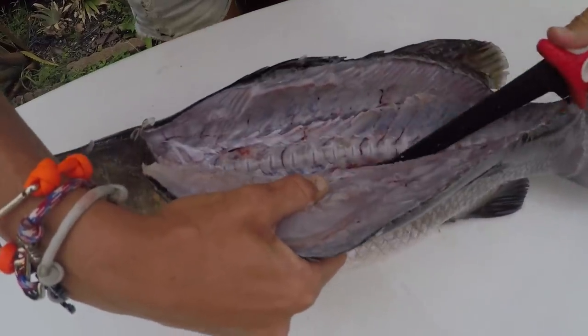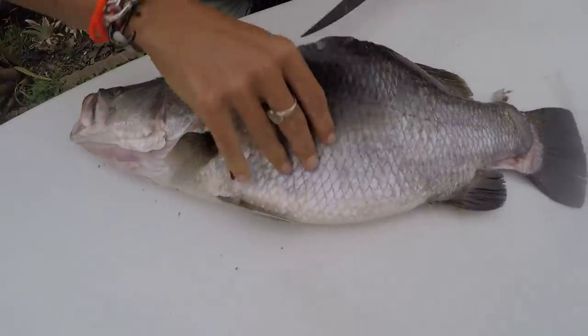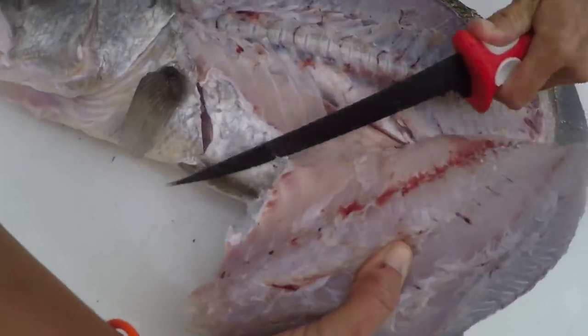So this would be filleting like any other fish, like a snook, snapper, it doesn't matter. This is a standard way to fillet fish. I like to start from the back. Some people like to start from the stomach area and work up, but I prefer to do it this way. I also prefer to keep the rib bones intact so the innards stay enclosed in the fish. Some people like to cut that off, I don't. We're almost done with this side.